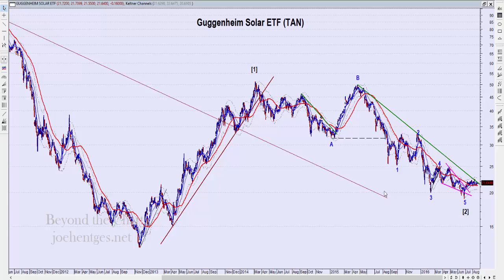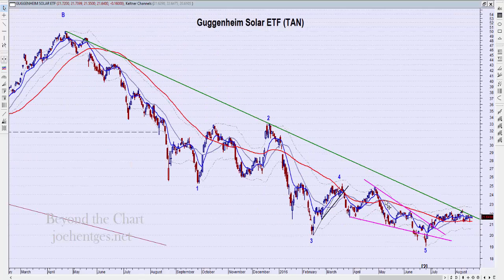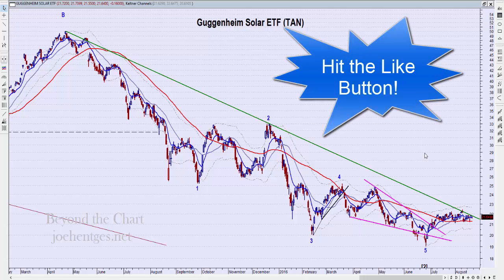So that's the current picture on TAN. And maybe it's rallying with oil. I'm not sure why. It seems like it's been in this downtrend related to oil. I'm not sure that there's anything that makes any kind of sense related to that, but that's what it seems to be doing anyway. All right, we'll see if we get a breakout on TAN in the next week or two.